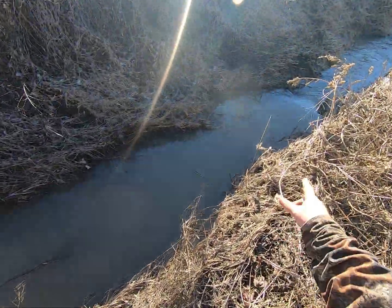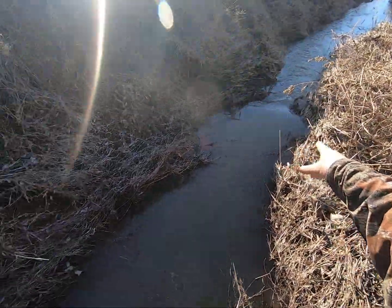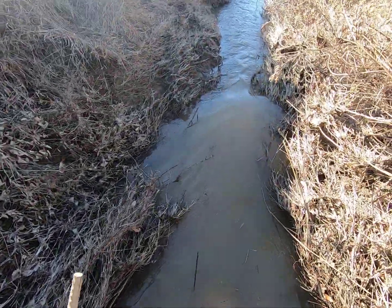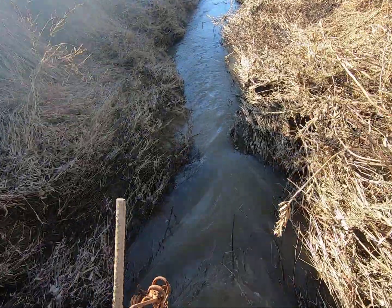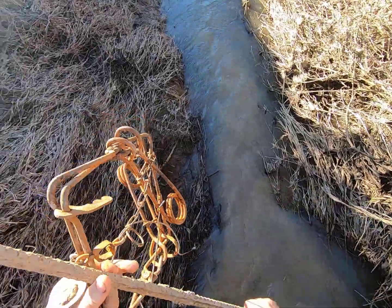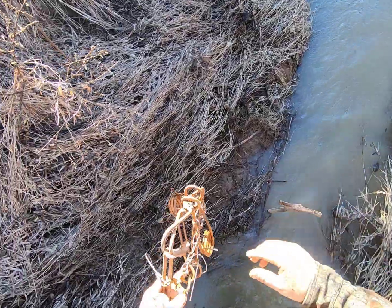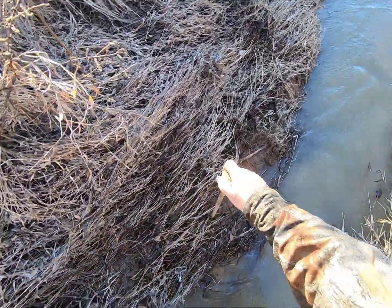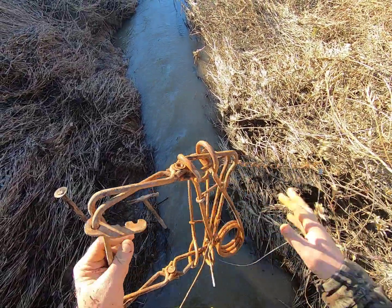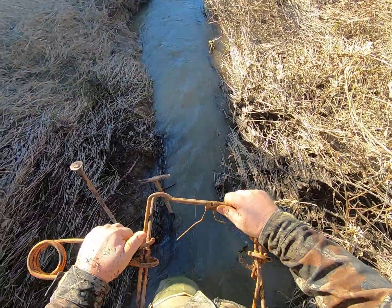All right, well, right here's what I was seeing, guys. Right there you can tell all that water narrows down to that one point right there. Our other trap's just right up there, so we're just going to set this trap right here in this one opening here. I'll show you guys how we're going to use these two rods just like we would a pair of sticks, and we're going to secure this trap in here. Let's get it set.